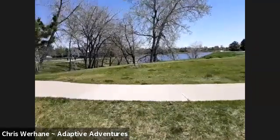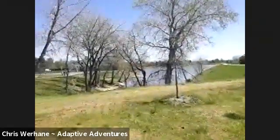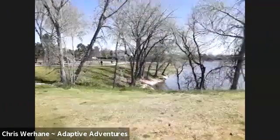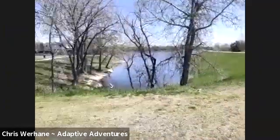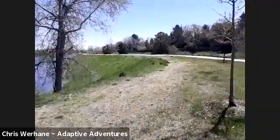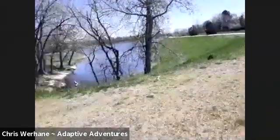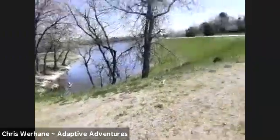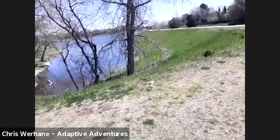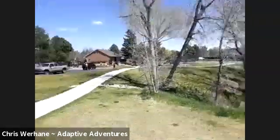Where are you hiking, Chris? By my house. This is the Meadow Glen Park in Arvada. So there's a lake here and a paved bike path that goes around the lake, a walking path, and then there's a bike path that follows this little stream that's over here. It's the Little Dry Creek Trail, and it's several miles long and goes quite a distance.